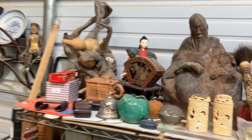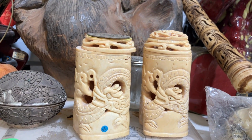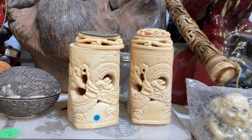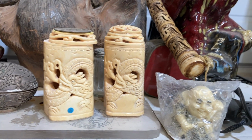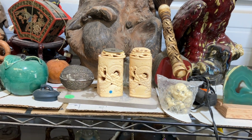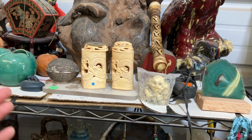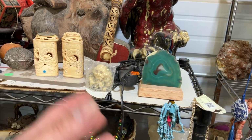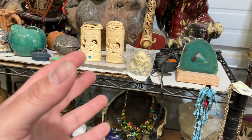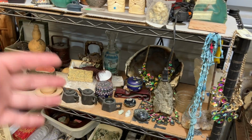Here's some nice ivory right here. Those are great. A lot of people think, oh, you can't sell ivory and stuff. Well, it depends where it's sourced and how old it is. For instance, my good friend Daniel has an old Steinway piano where the keys are legit ivory, and that's no problem.